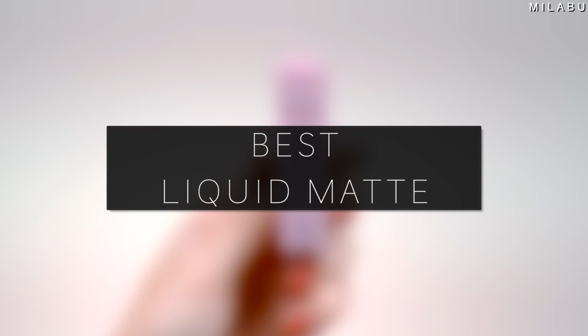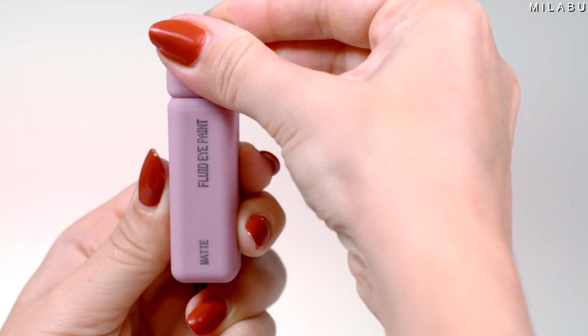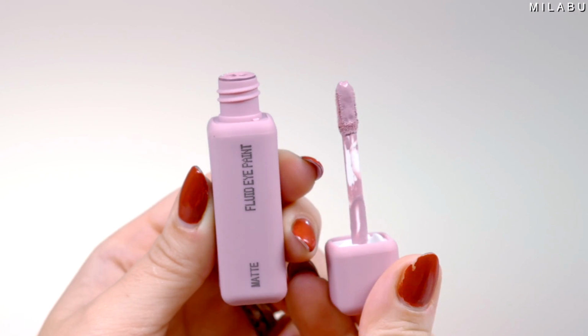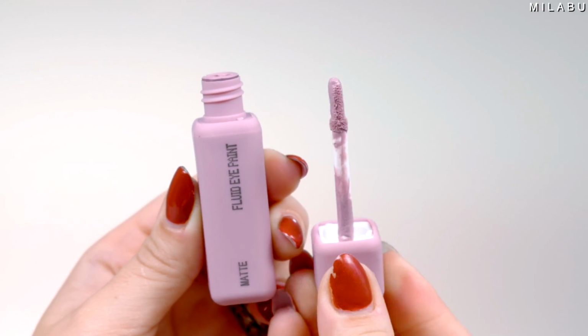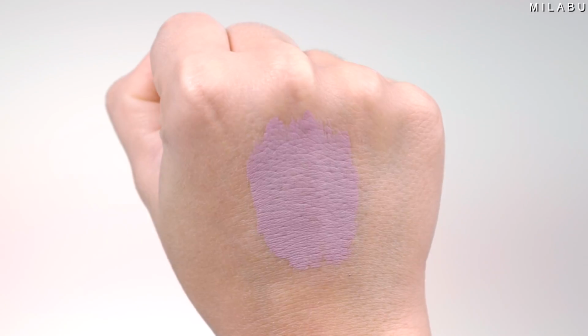Next is the best matte liquid formula. This is About Face, and these are newer to the makeup world, just her brand in general, Halsey's About Face brand. I like the price point, but these cream shadows, I have several shades, but in this video, I'm using this one right here in shade Freaked.